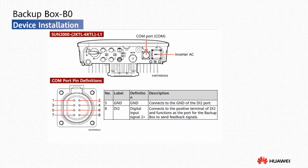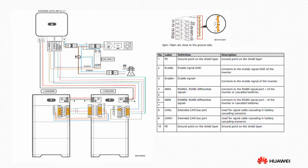So the signal will always be low, and the inverter operates in grid tie mode. The moment the backup box loses grid, it sends a digital input signal on 0.8, and then the inverter knows that the grid is off. But in my connection, I have a backup box which is able to split the grid and the essential loads. So from there, the system gets a go-ahead to use the battery to power on and supply the essential side. And this is the wiring setup.